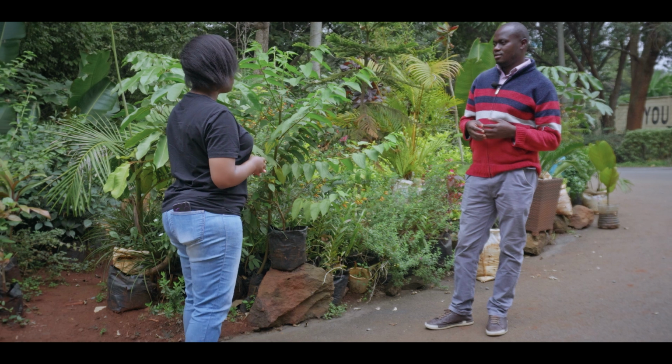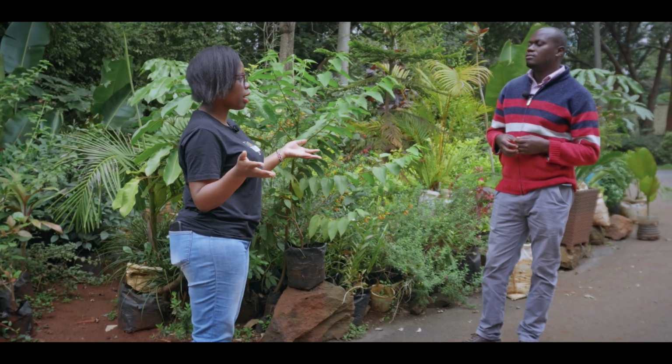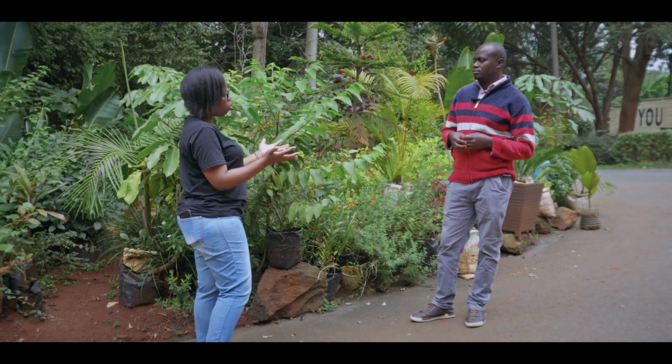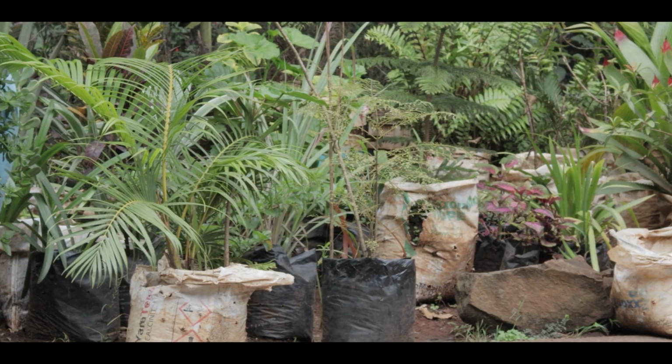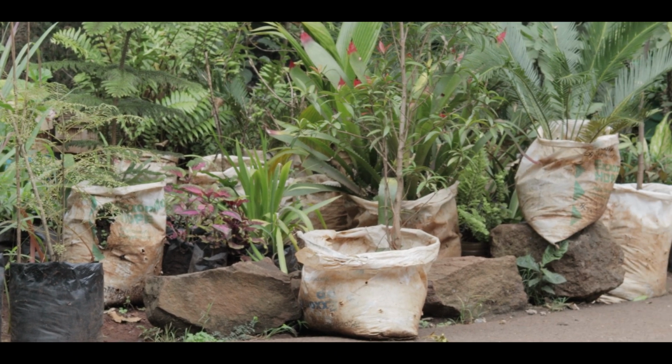And when it comes to urban living, we see that most people maybe don't have a large space for gardening. What kind of plants would you recommend for small scale gardening? Yeah, for such people, we have what we call miniature plants. Miniature plants are tiny plants that can easily be accommodated in a small area. Because if you plant a huge plant in a small space, it will not be proportional to the area and even the house itself. So it's good to select miniature small plants for the client.